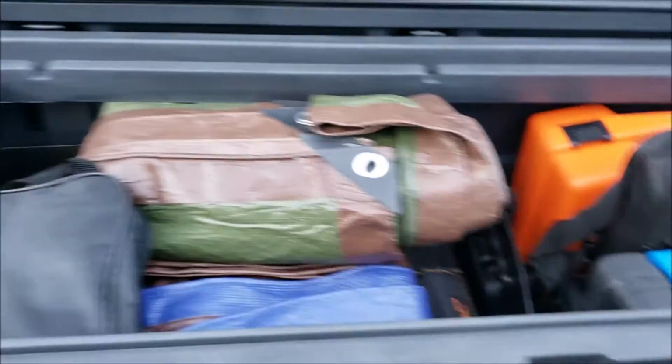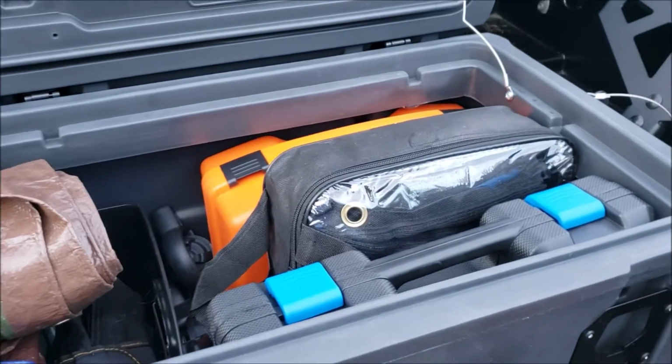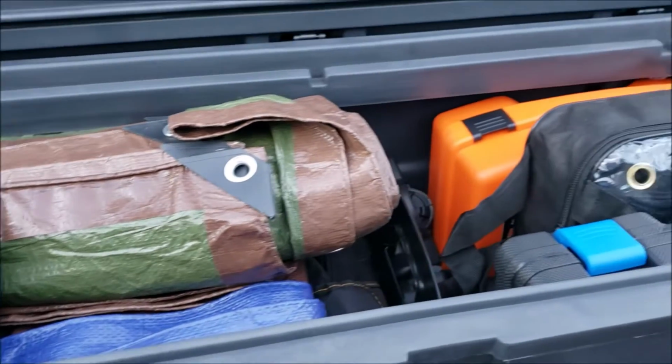As far as what it can hold, it's not bad. I got quite a bit of stuff in there, and I still have a little bit of room. So there you go.